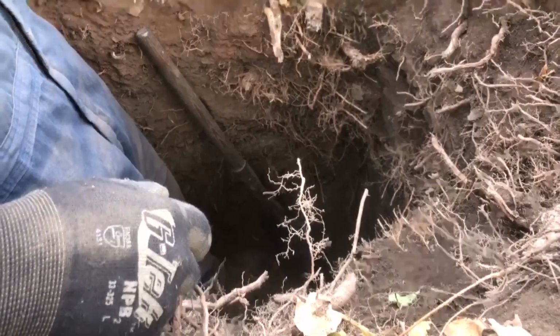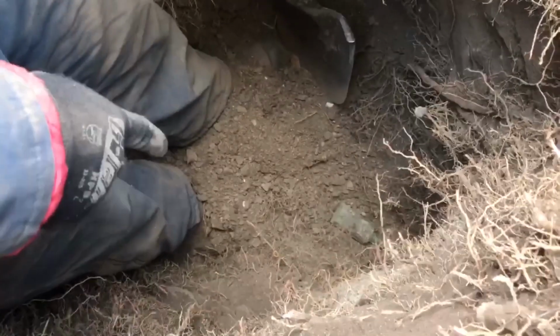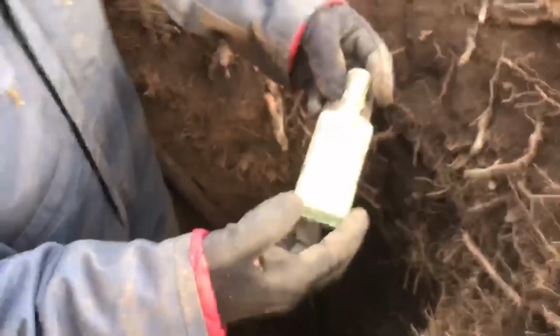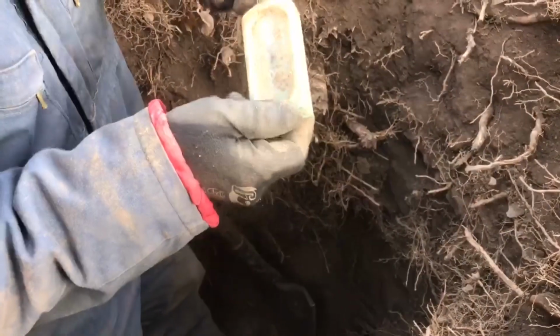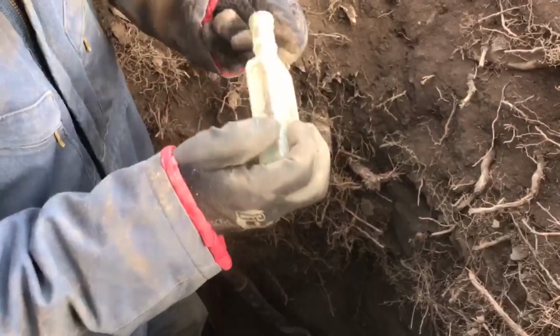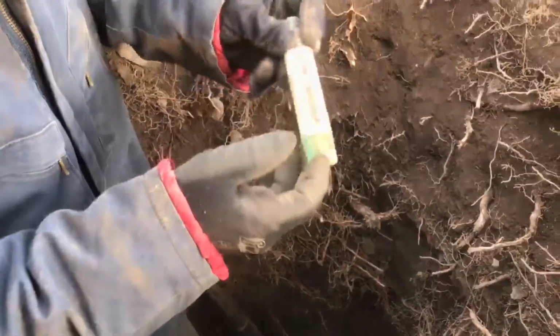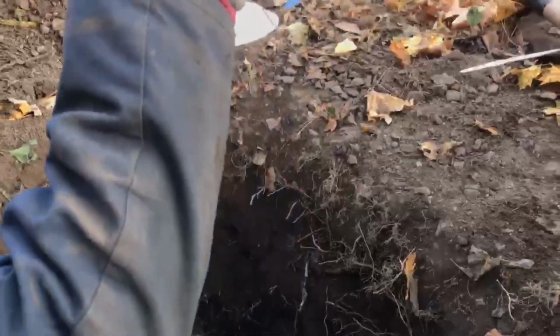Guys, bottle in the hole. See it? Get it. What we got? Quality guaranteed. Guaranteed quality. Are you serious? How's it going? Oh, not too bad. We're getting a few. Guaranteed quality bottles.